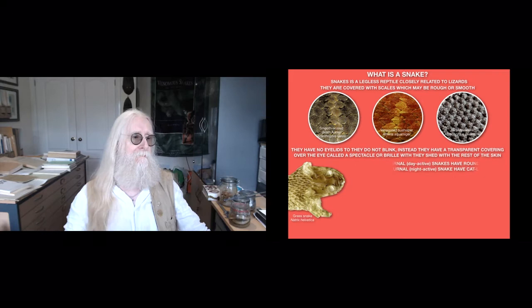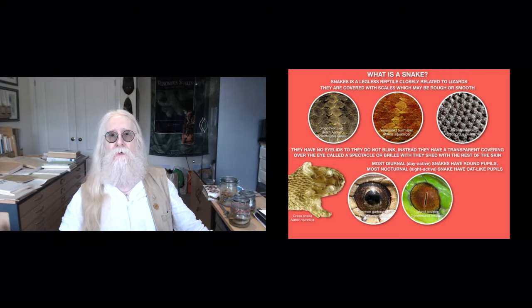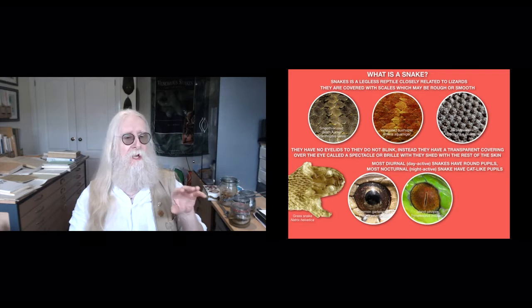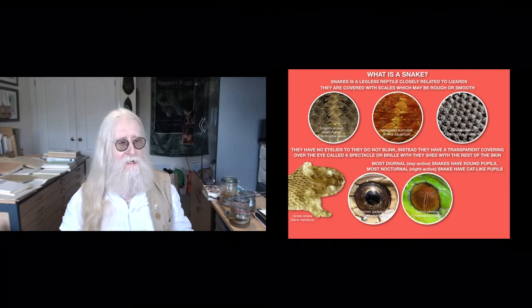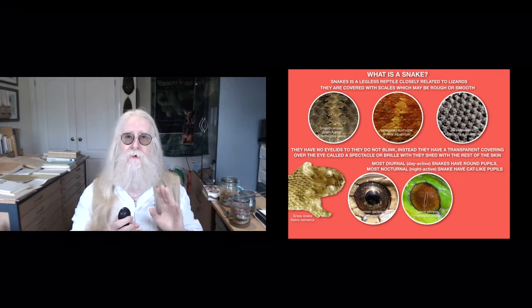Most diurnal, day-active snakes have round pupils. Most nocturnal, night-active snakes have cat-like vertical pupils. There's only one rule in nature, and that is there are no rules in nature, there is always an exception to the rule. So, I use the word most, because you will find exceptions. But here you can see the round pupil of a garter snake, which is most definitely a day active snake, and the vertical pupil of an island pit viper, which is from Timor. And that's photographed in the daytime and it's closed down.